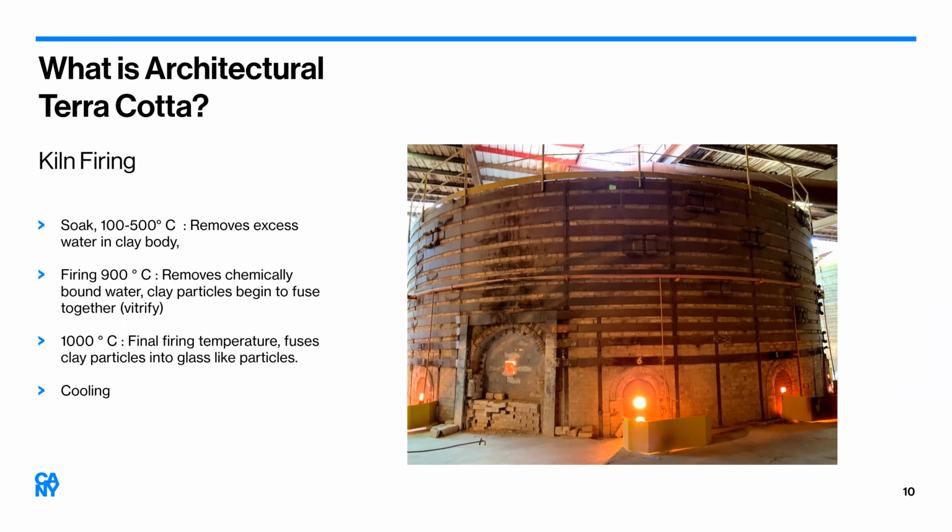That's about 900 degrees Celsius. This is where the chemically bound water is removed and the clay particles begin to fuse together. Then one more ramp up to 1,000 degrees Celsius. This is our final firing, and all those things start to fuse together into glass-like particles, which is called vitrification. So our vitrification happens in this stage. Finally, the cooling has to happen, where the kilns are turned off. But again, the temperature has to be lowered slowly, because if you lower it too fast, they go through thermal shock and can crack.